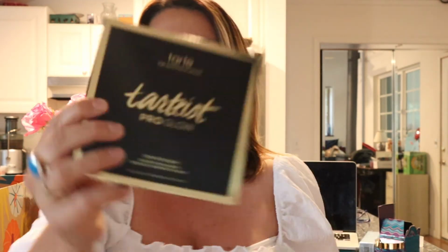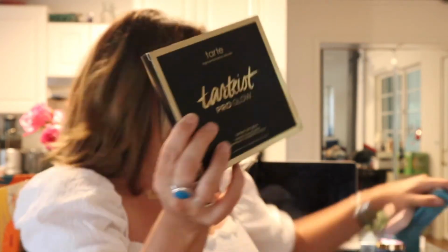So the other bundle that I picked up includes the Tarte Pro Glow. Let me show you. This is a highlight and contour palette.